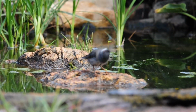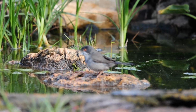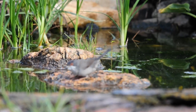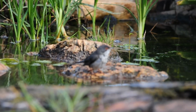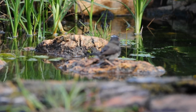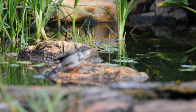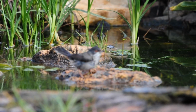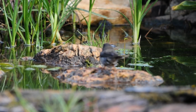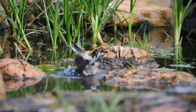You see they're coming out of the nests now. The young have probably been born and they're around, so the birds will start coming back a bit more now, which is good. I'm pleased to see them again. Lovely, she's come for a bath. Obviously she's been stuck in the nest for a while, so probably happy to get out.